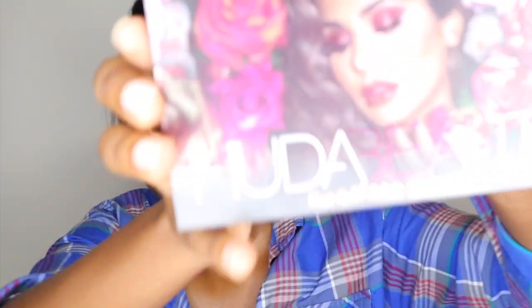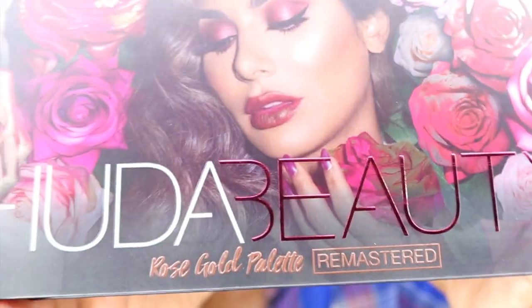And then I also got this Huda Beauty palette. Guys, I opened this one because I just had to see, because we love Huda Beauty stuff. This is the Rose Gold Palette Remastered. I'll show you guys just now. Yes, guys, packaging so nice. It's got all my colors.